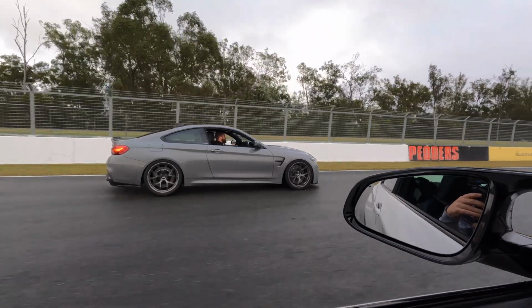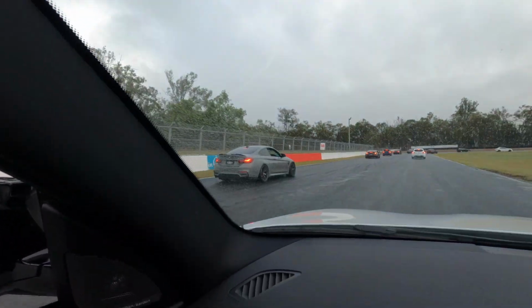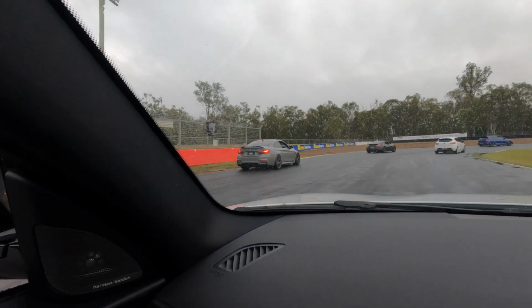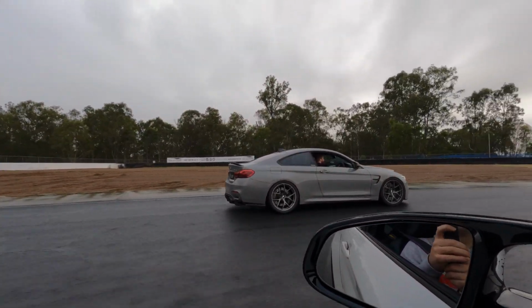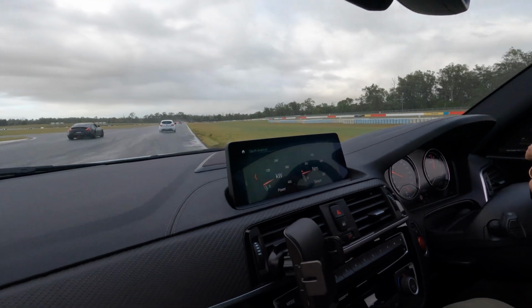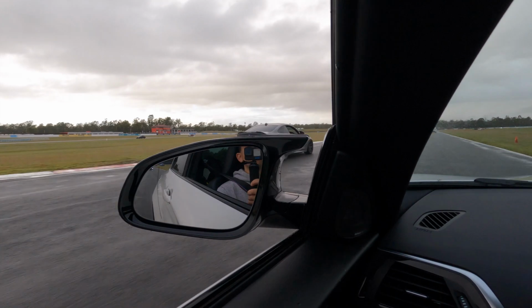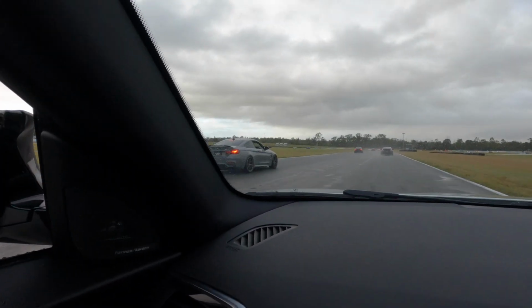Here's Fury in the M4 CS. Beautiful car. It's KW's Performance exhaust tuned, so that's a really nice vehicle. And we've had a couple races with him. He's boost by gear, so it makes it a bit better for him, but we're just straight, full boost all the way. You can see he's a lot faster off the line because he's not rolling in so much boost, which is nice for him, but obviously bad for us.